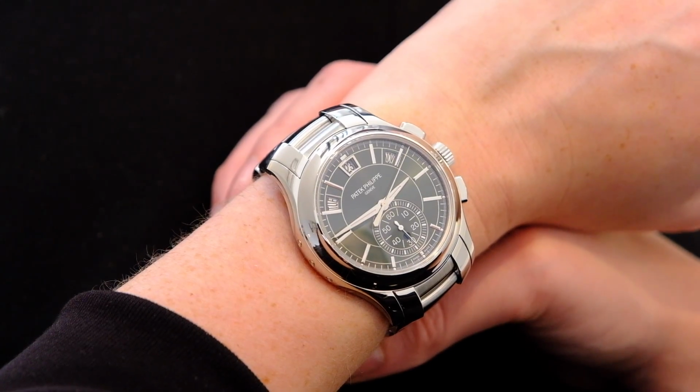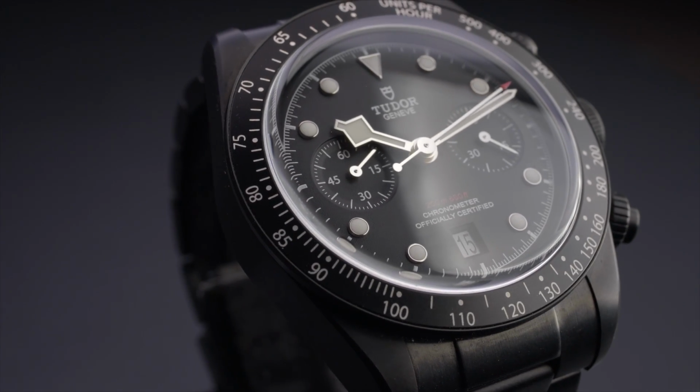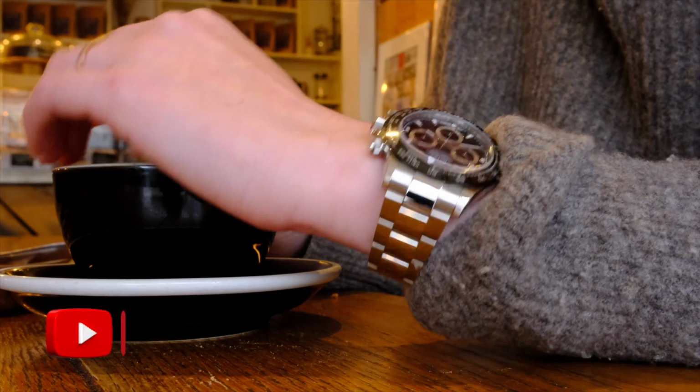It can be hard being a watch lover with smaller wrists, especially in the last few years, when it feels like watches keep getting bigger and bigger and bigger. I feel like I'm often sized out of the watches I aesthetically really like. But this is actually one of the reasons why I love Rolex so much.